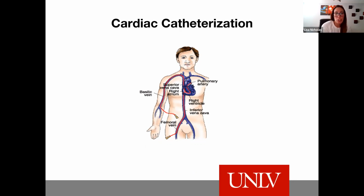We want to do circulation, movement, sensation checks, CMS, and we want to really focus on the extremity. So if we went through the femoral vein, we want to make sure that we have appropriate circulation, movement, and sensation of that extremity. We usually maintain a compression dressing to the vessel that was accessed, and we want to assess for signs of bleeding, because we usually use a larger vessel, and you have a large catheter that went in it, you can have substantial bleeding.